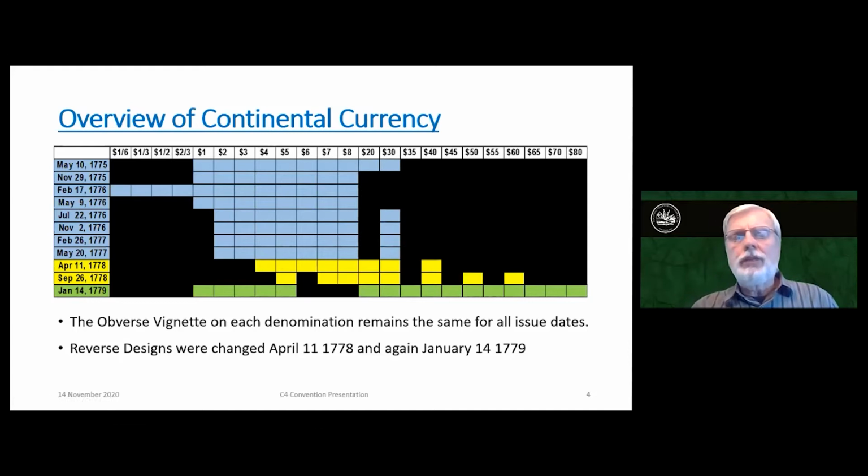So there's really, in the case of say the $5 bill, 3 reverses you can get, but there's only 1 obverse because it's all the same, okay? Where it's black, that denomination was not printed for that year or for that issue. And so that's just an overview.